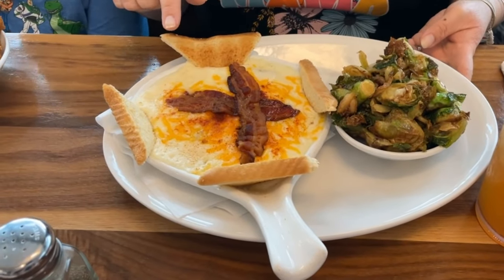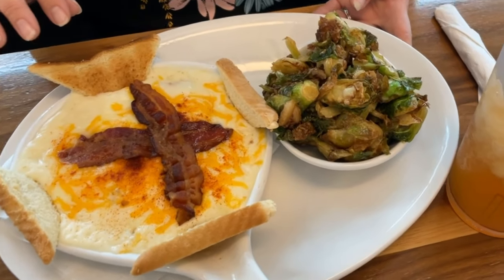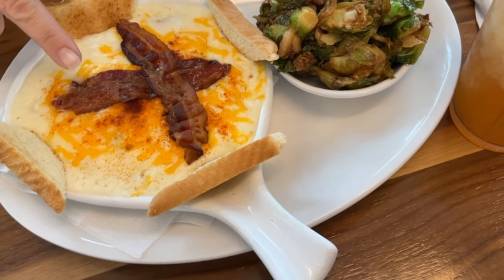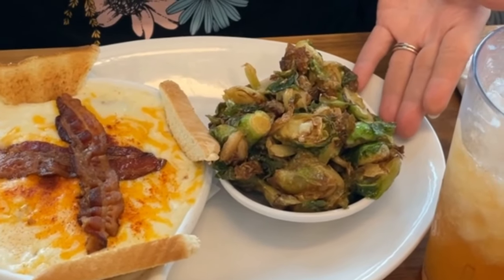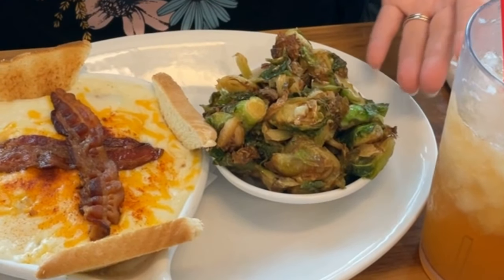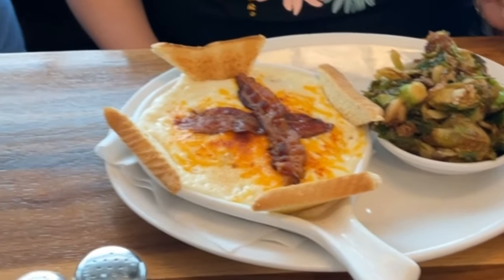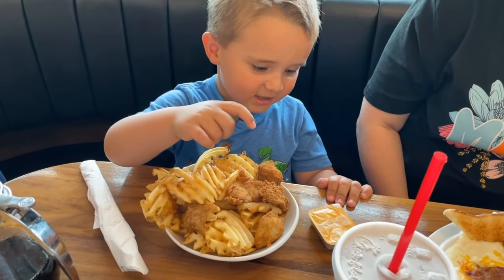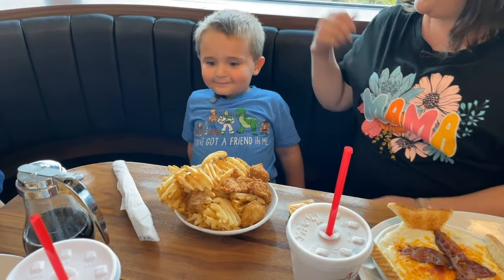All right, Jennifer, what'd you end up getting there? I got the hot brown, and it has chopped chicken with like a cream cheese and cheddar sauce, paprika and cheddar on top, and bacon. And then it comes with a side salad, but I wanted to try something different, so I got the crispy Brussels sprouts. All right, and Henry. I got chicken and honey mustard and fries. Looks good. And I'm very excited.